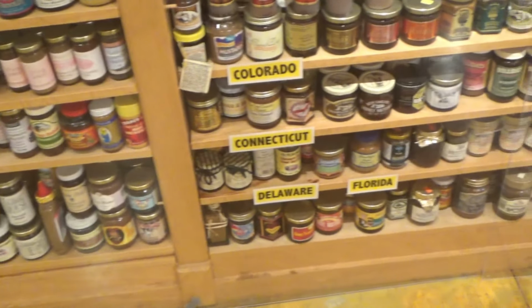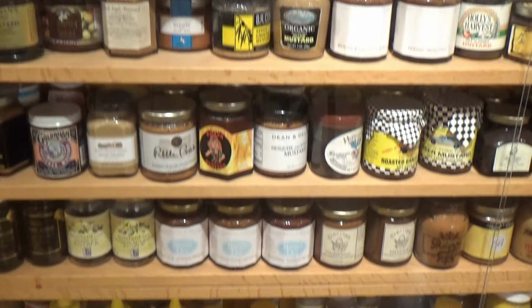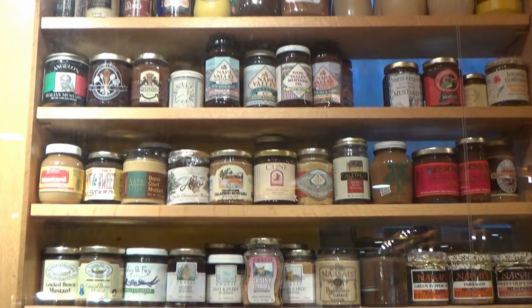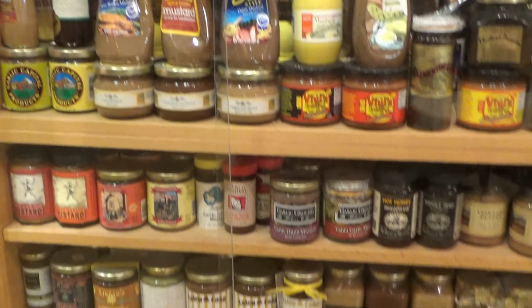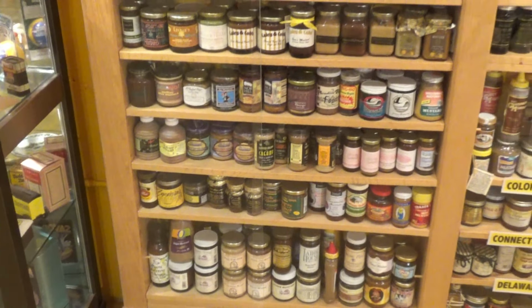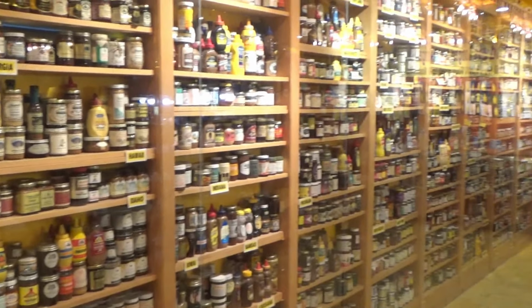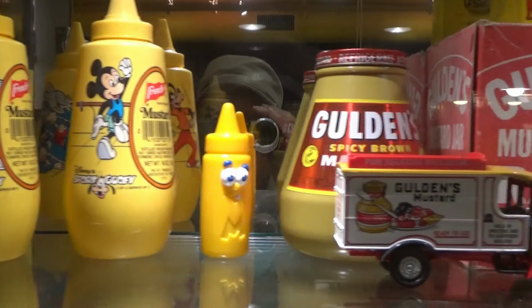And not only that, the California mustards, another 1, 2, 3, 4, 5, 6, 7, 8, 9, 10 rows. Plus these, 1, 2, 3, 4, 5, 6, 7. Wow, 17 rows of mustard just from California. This shelf is just for Frenches. They're from New York.